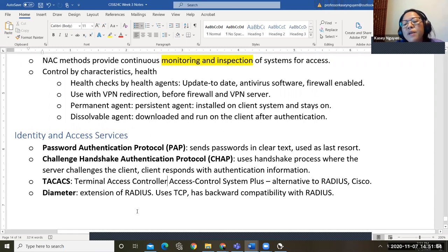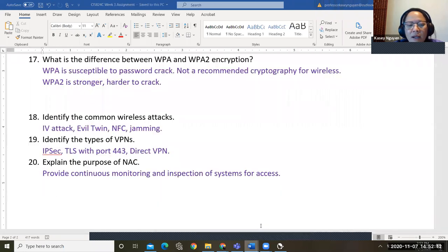And so there will be a lot more to discuss in the area of security for these sub-areas, because access control is really a gateway to either better protection or the lack of protection. Okay. Any questions? So for number 20, what is the purpose of network access control? It is to really have continuous monitoring and to make sure that we inspect our system access. Okay.